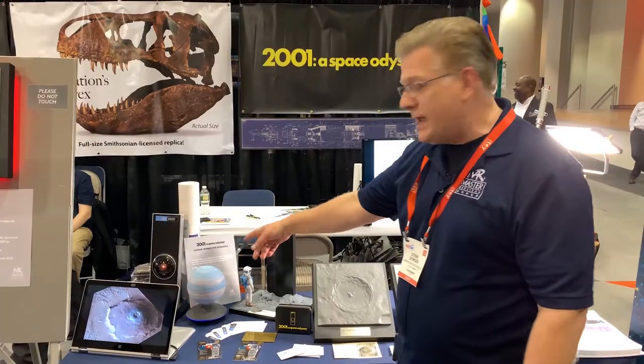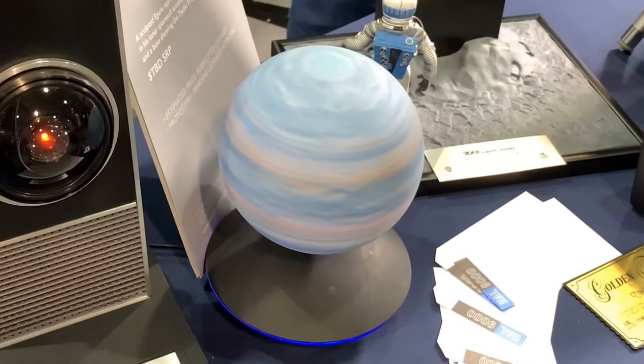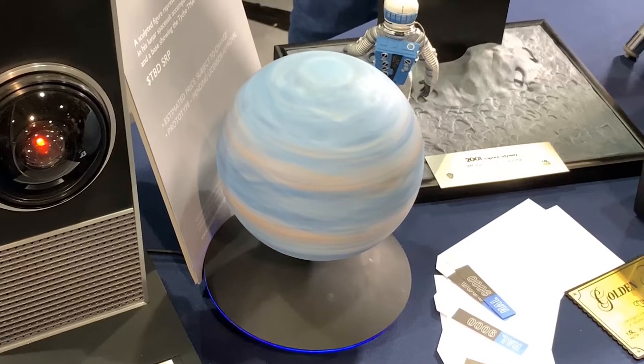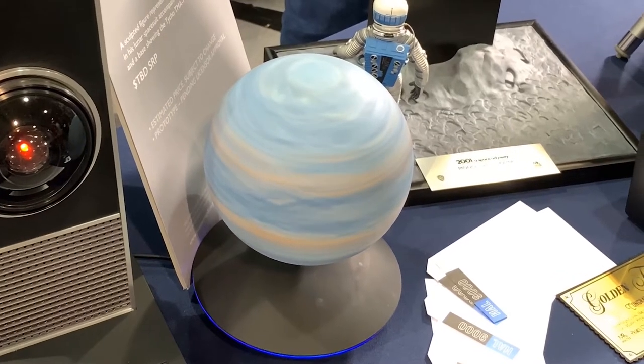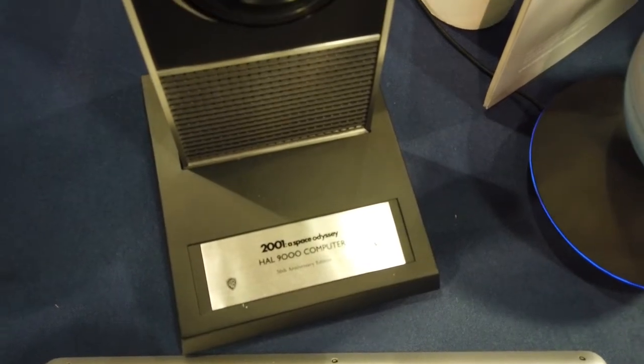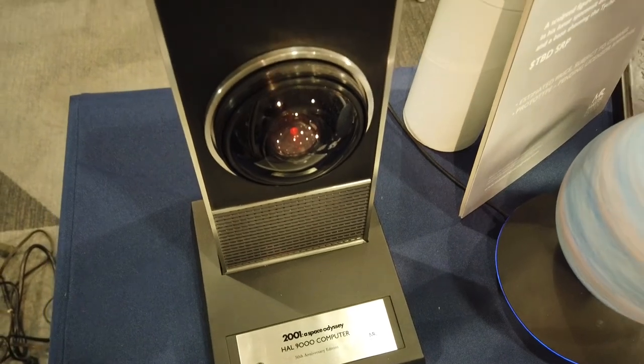We're also doing space exoworlds, which are replicas of extraterrestrial planets. So this is 51 Pegasi B. It floats, it's on an electromagnetic field, and it lights up. Retails for $119. We also have a HAL Bluetooth speaker. So this retails at $499. This will be out early fall 2019.